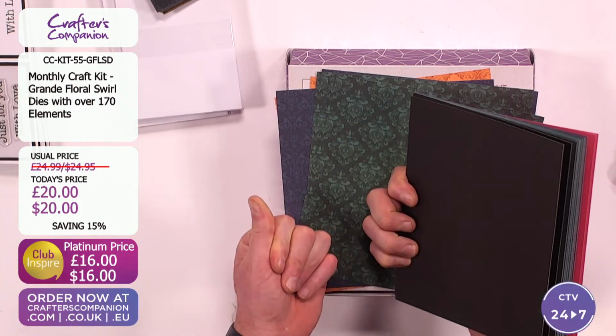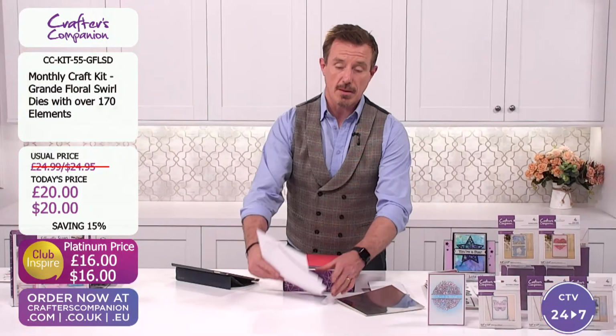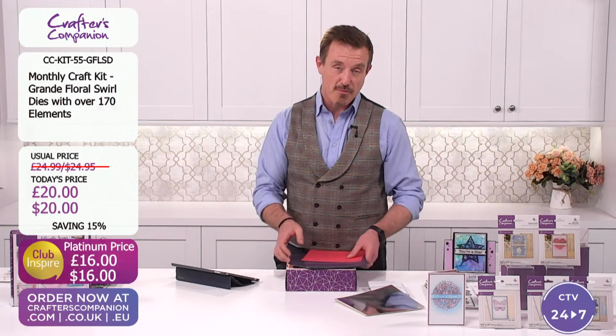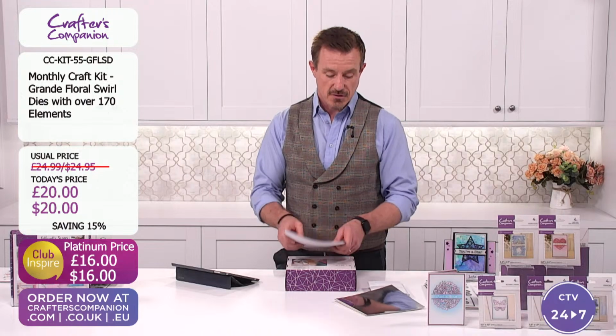And as I say, you will get your dies and stamps included in there as well. Great opportunity to stock up on this if you've already got it. If you love the papers, maybe you need more of the ribbons and the embellishments. Just a great kind of stash builder as far as this is concerned.